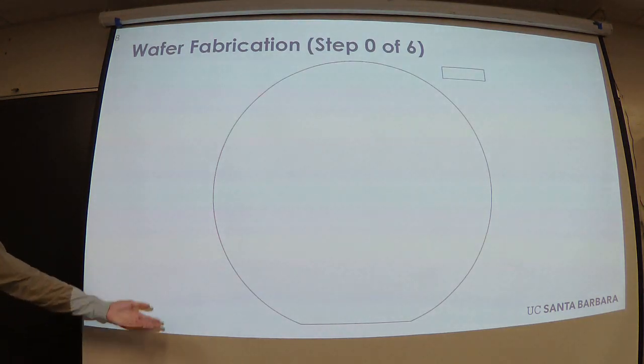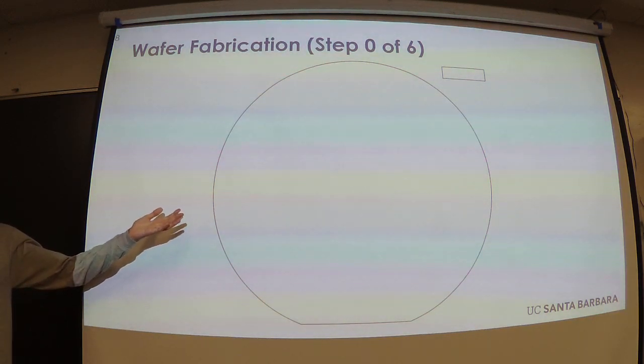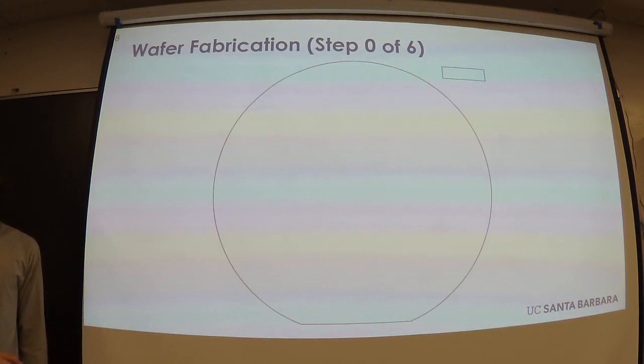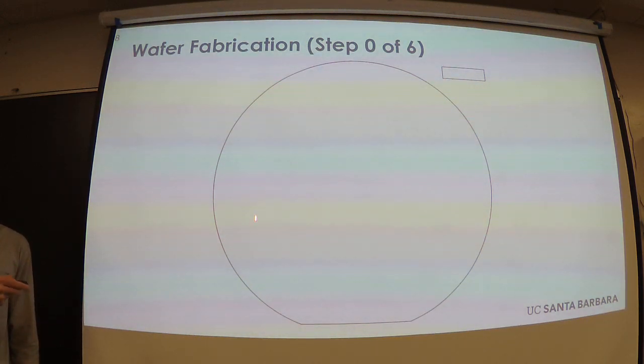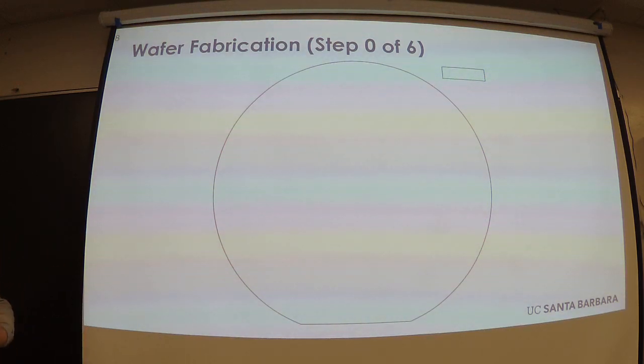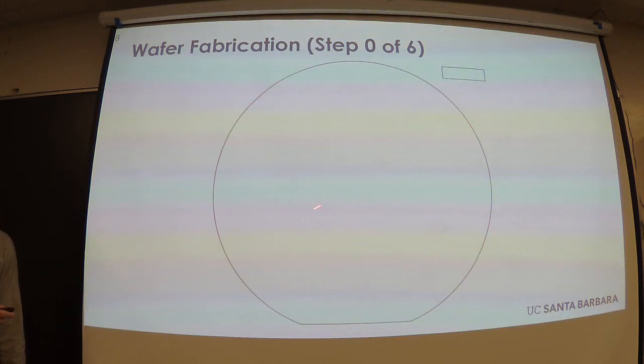So, walking through the fabrication steps, we started with a fused silica wafer, which is transparent. This is a top-down view of the wafer, and this is a cross-section view of the wafer. As I walk through the fabrication steps, you'll see these updated, and it should hopefully give you a better understanding of how this all gets built up layer by layer. How big is that? This is 4 inches in diameter and 500 microns thick.